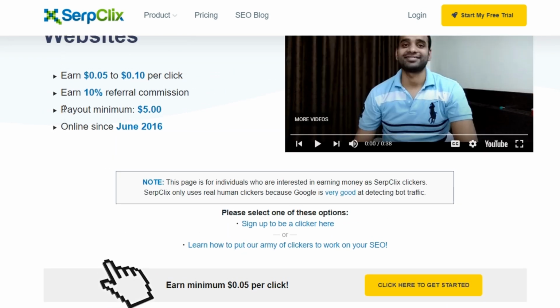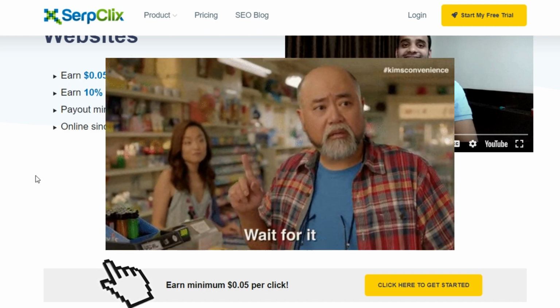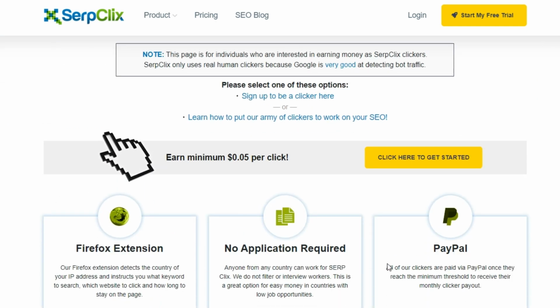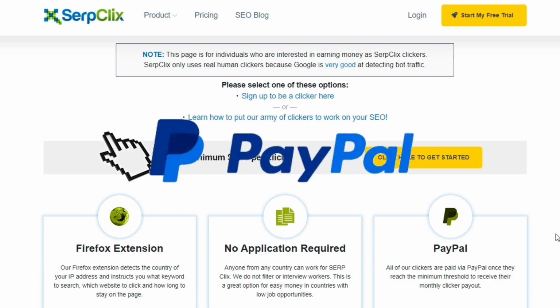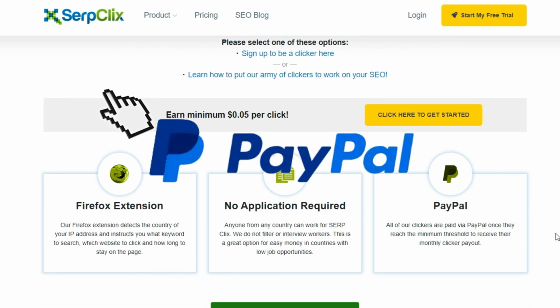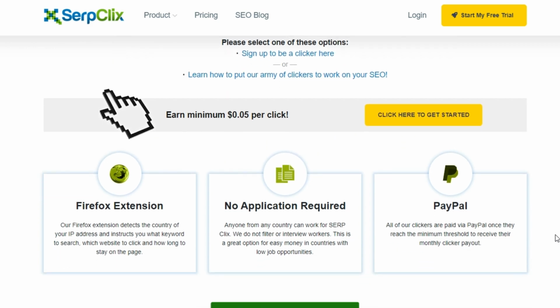Be sure to stay tuned until the end, as the final method I'll introduce is the most lucrative. For those who don't already have a PayPal account, I strongly suggest creating one before diving into this website. The beauty of this platform is that it doesn't involve an application process, eliminating the need to wait for acceptance. You're automatically accepted upon signing up.